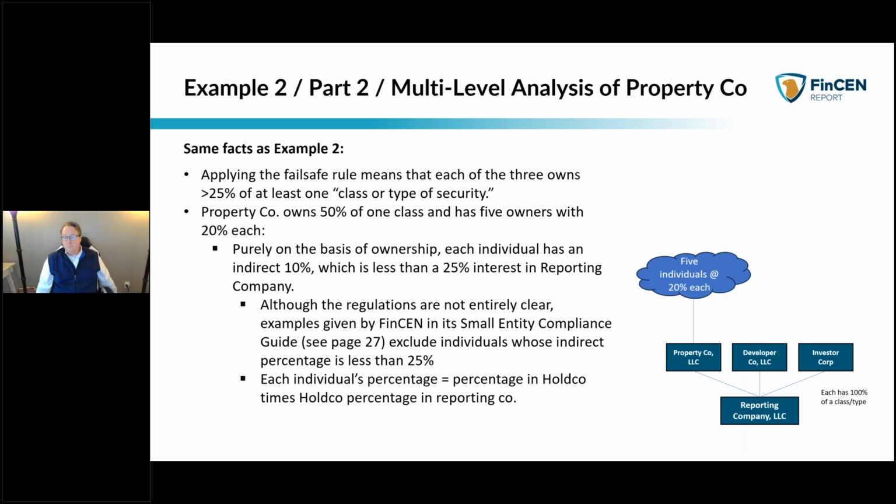Well, let's imagine in this case that Property Co. is owned by 5 individuals, each of whom has an equal 20% stake in Property Co. Now remember, Property Co.